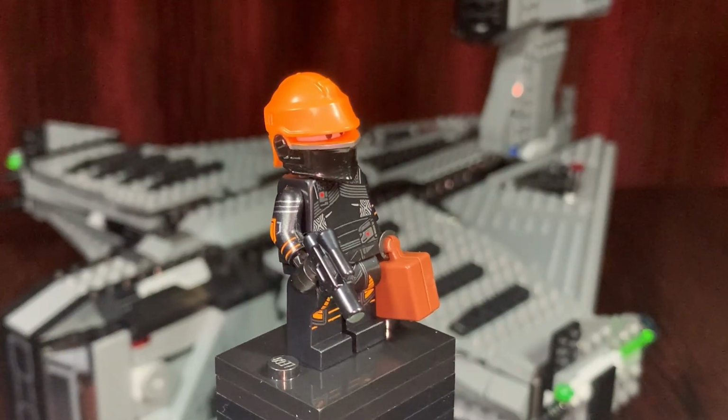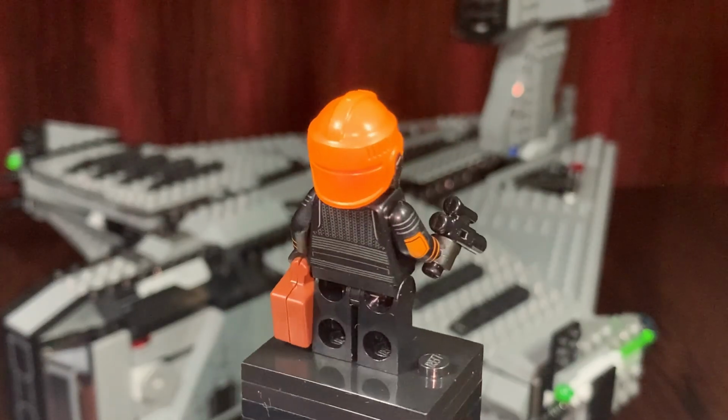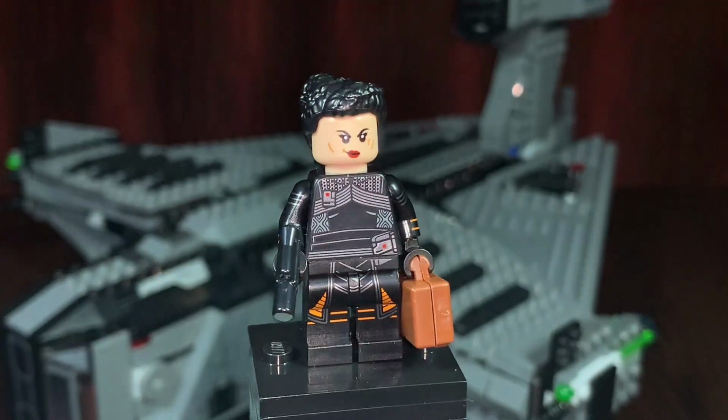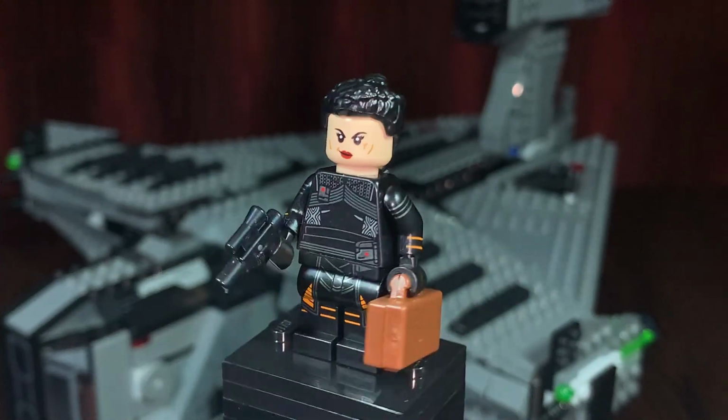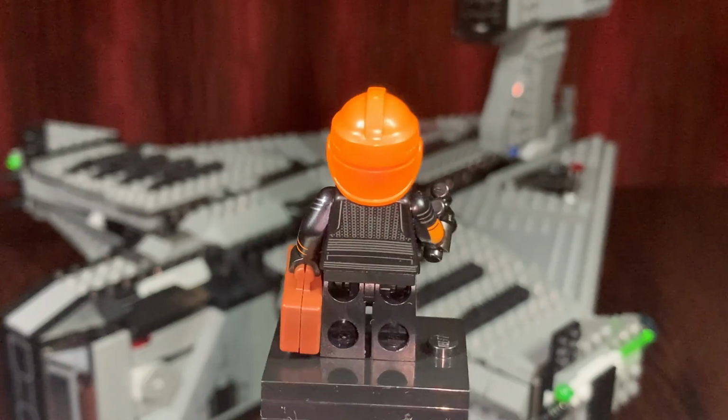Fennec has seen her fair share of releases, but this is possibly the best one to get. She comes with both her helmet and hair pieces, whereas the previous two releases opted out for one or the other, never both. She also has a briefcase accessory and a small handgun.